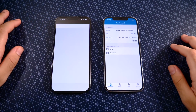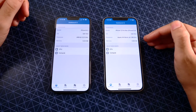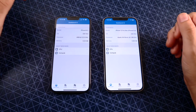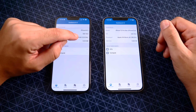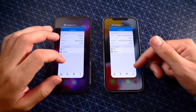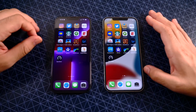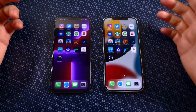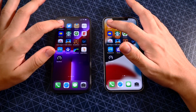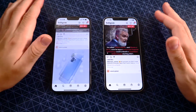All right, guys, so we've arrived at the app test. Let's go to Geekbench and show you the A14 Bionic over here with a 2.99 gigahertz clock speed, 6 gigs of RAM. This one has the A15. It is clocked in at 3.23 gigahertz with 6 gigs of RAM. So a slightly higher clock speed. It is an evolution of the A14 CPU with the same amount of RAM. So if I close everything out, nothing is open now. We'll go into Instagram and you'll see Instagram fires open on the right.